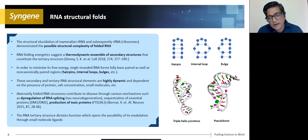When a particular RNA folds into a different structure, that can give a complex fold, and ligand binding pockets can be identified in it. Because these RNA folds are thermodynamically stable, they can also lead to different ensembles of structures, again adding more complexity to understanding the structural folds in RNA. Single-strand RNAs have been known to fold into different secondary structures through base pairing, such as hairpins, internal loops, and bulges. Clearly, these are different structures which can form different binding pockets that can then be targeted with small molecules.